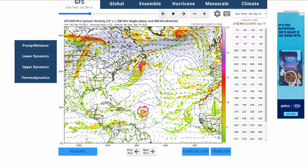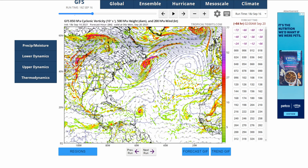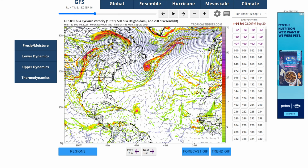But this is right about when that upper trough is really kind of hammering it. You can see the trough is becoming more cut off at this point, but it's definitely going to influence the storm pretty heavily, and there's likely going to be a lot of shear, and the GFS does subsequently weaken the storm as it comes to this point.